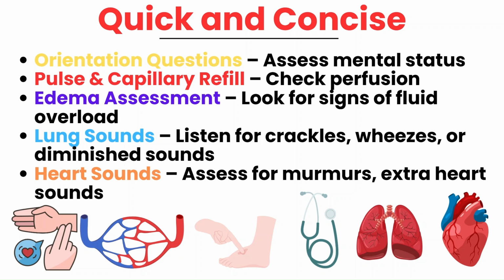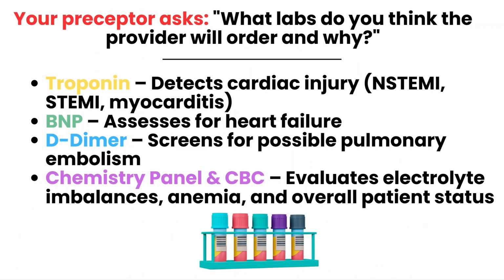I know that this may all seem like a lot, especially when you're first starting out, but with time, it's going to become second nature to you. You will learn from your preceptor, by watching other nurses, and even from the providers and the type of questions they ask and how they quickly but thoroughly assess their patients. You just have to keep showing up and giving it your best, but with time, it is going to get a lot easier. After this, your preceptor quizzes you.